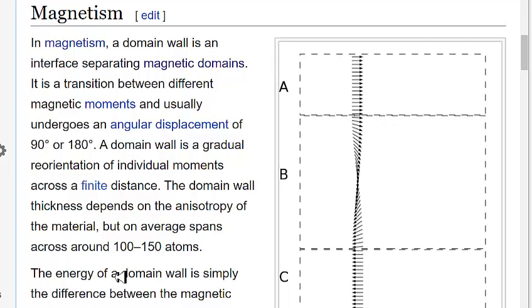The thickness of this wall is between 100 and 150 atoms in an actual domain wall. On the right here, you can see a little depiction of this gradual change. Let's pretend that this is the magnet, the material. Up here you have all the domains pointing to the right, and down here all the magnetic moments are pointing to the left. This would be one domain, this would be one domain, and the transition between them would be a gradual flipping of the magnetic moments from pointing to the right to pointing to the left.